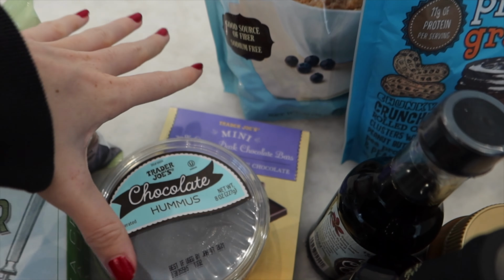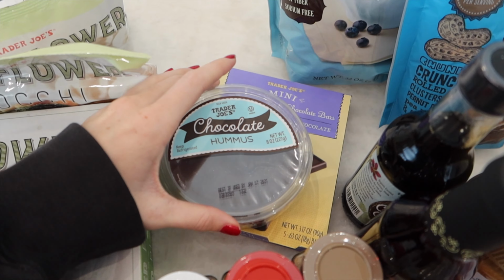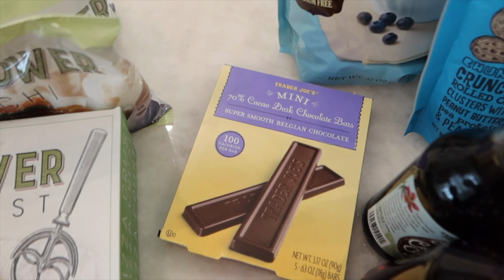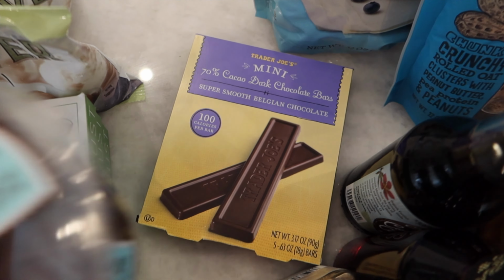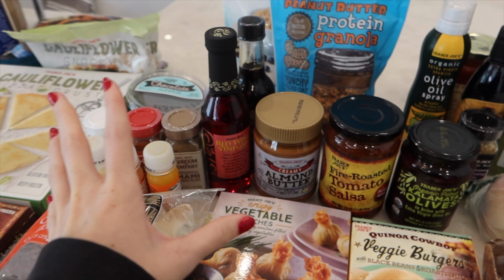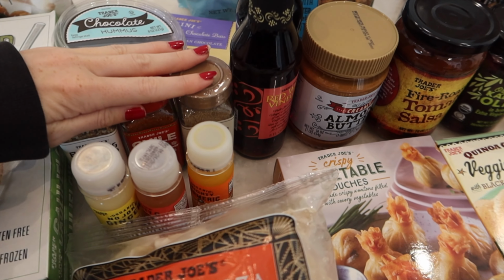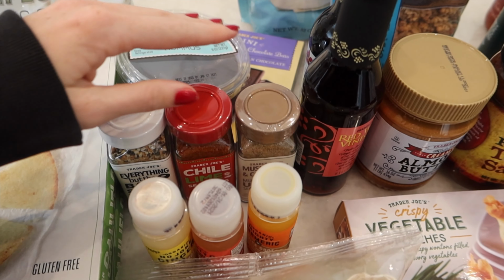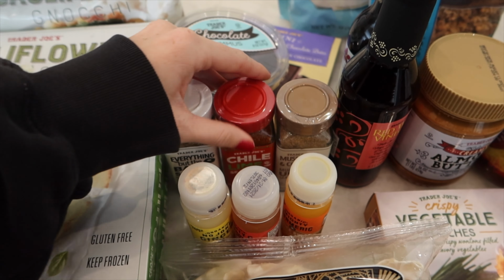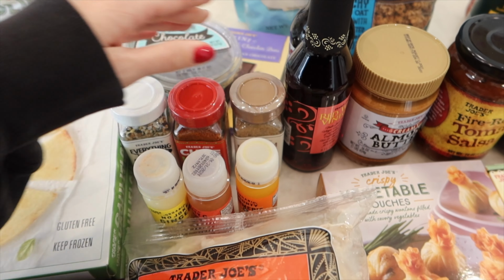And then over here we've got our little chocolate section. We're trying out the chocolate hummus with apples, which I'm hoping is really good. And then Liz got these little mini dark chocolate bars. And then we've got, how I organize this doesn't look very aesthetically pleasing. Okay, then we've got all new seasoning. So we got Everything but the Bagel, chili and lime, and then the mushroom and company, super hype.